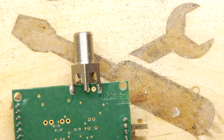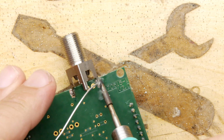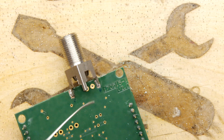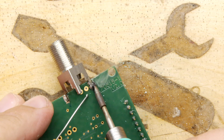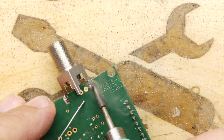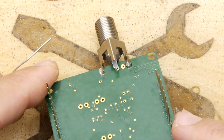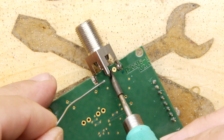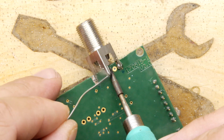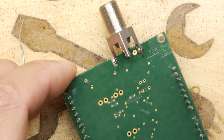So I'm going to go to the other side now. We've made our tack joint on that left-hand side, which means we can spend a lot more time on this right-hand side one and pump a lot more heat. So I've got my iron up nice and hot. See, I'm just holding it there now for a while. See, that's a nice firm solder joint. And while we're at it, let's do the antenna pad. Fortunately, that was a lot easier to do.